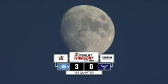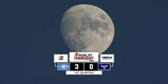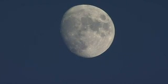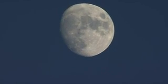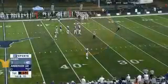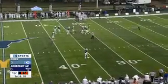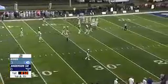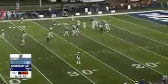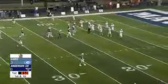Did I say it's a gorgeous night? What a shot of the moon. Got a powerful lens right there. 3-0 Gibbs with the lead. And a flag thrown on the Eagles during the timeout will move the ball all the way back to the 16-yard line. Don't know exactly what the flag was for.